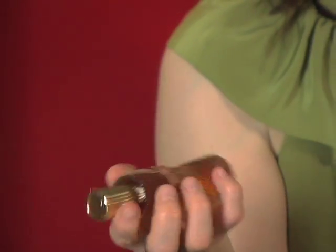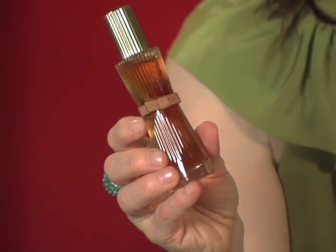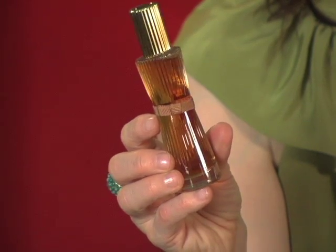Aha! This is Youth Dew Amber Nude by Estee Lauder, and it's a modern reinterpretation of the classic Youth Dew perfume. Youth Dew I always associate with my mom. It was another one of her signature fragrances, and when Youth Dew came out in the 50s, it was totally a kind of woman on the prowl fragrance. Sorry, Mom, not that you were on the prowl, but the modern reinterpretation of it makes it almost a little bit more masculine.